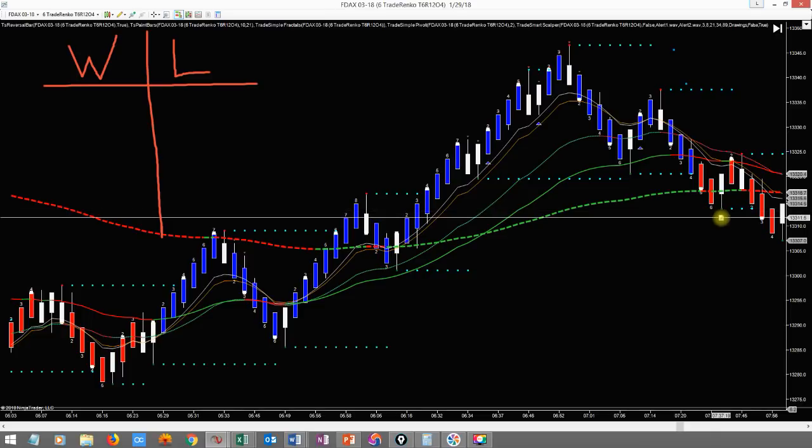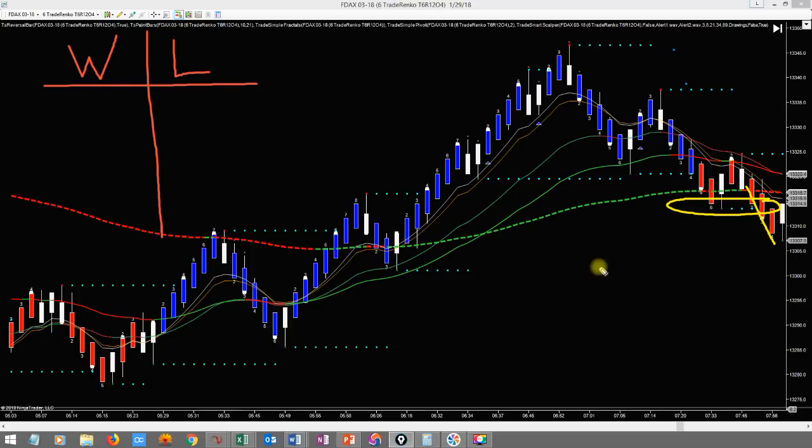This is support right here. Okay, this is support right here. If it breaks support, you're looking for this trade right here. Since this broke support right here, this point is this point right here. Okay, it broke support, so you're looking for a short trade.